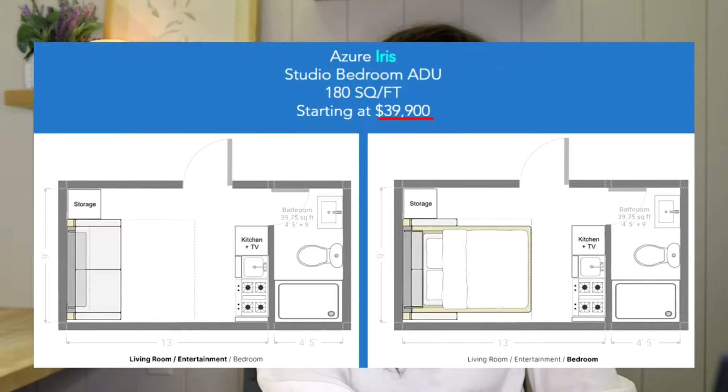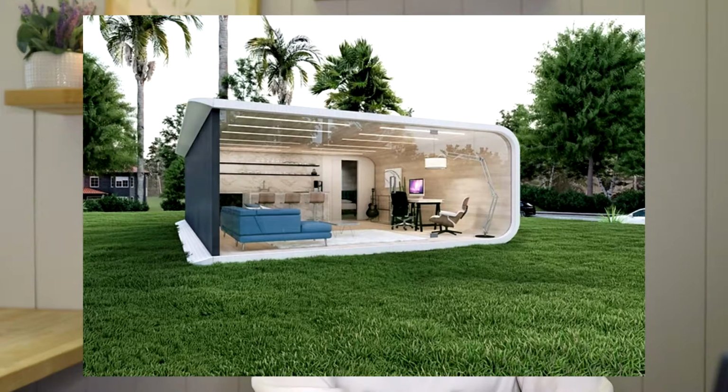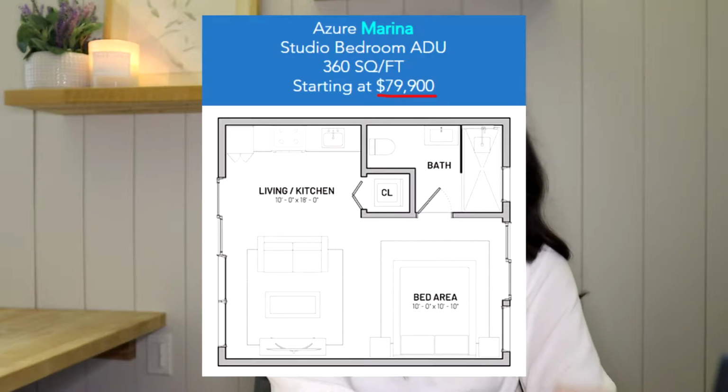Like I said, their smallest unit starts at 180 square feet, and that's the Azure Iris. This is a studio bedroom ADU with a $39,900 base price. The next step up is the Azure Marina, which is also a studio bedroom ADU. So you've got two studio bedroom ADU models. This one is 360 square feet though, and the base price is $79,900.